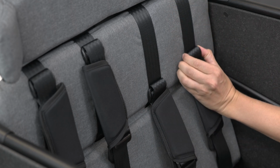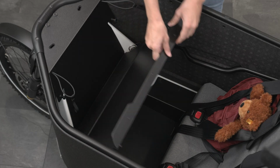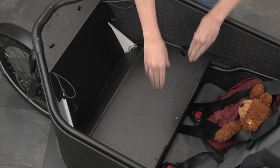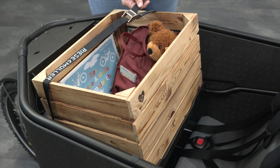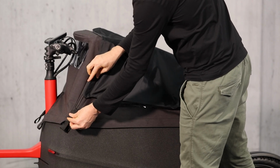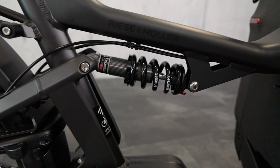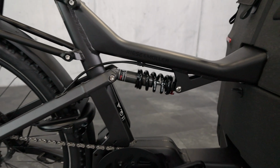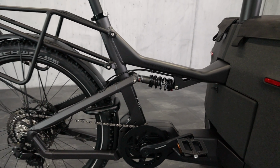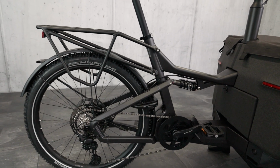Speaking of which, the kids can get into the box independently via a step on the side. The Packster 70 also has an optional luggage shelf. For example, shopping can be fastened to it while the children's legroom remains intact. A child cover with sun protection is also included in the range of accessories. As already mentioned, the Packster 70 is available with full suspension as part of the optional control technology package. This makes the ride on bumpy roads much more pleasant and comfortable.